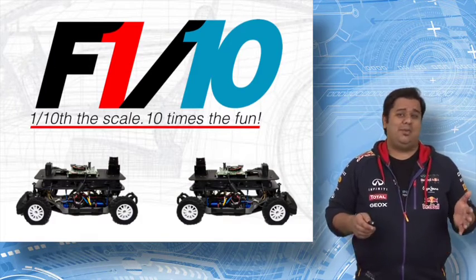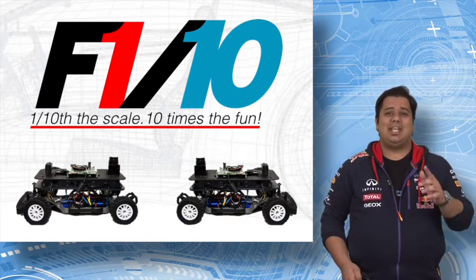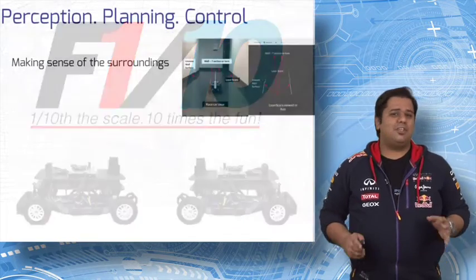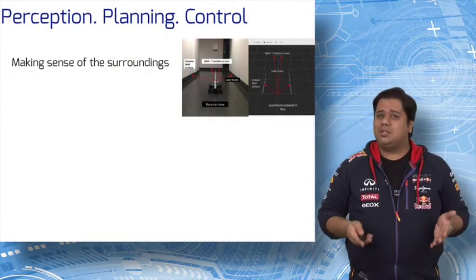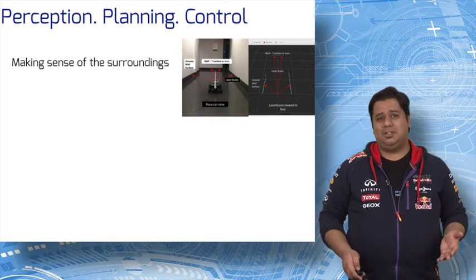Wow, that was quite remarkable. And although it might be 1/10 the scale, it's going to be 10 times the fun. In this course, you will learn about the principles of perception, planning, and control for autonomous navigation.